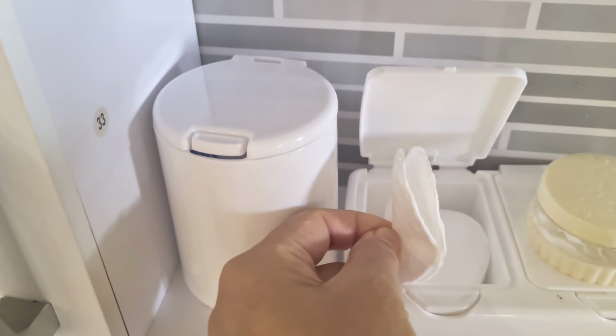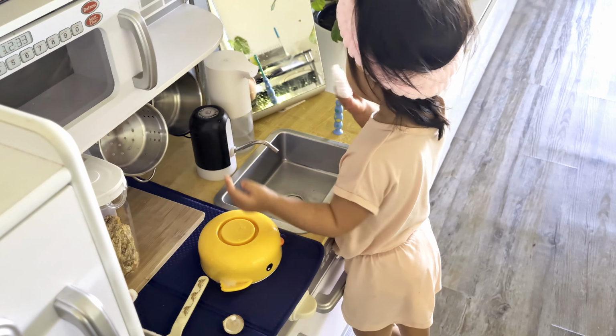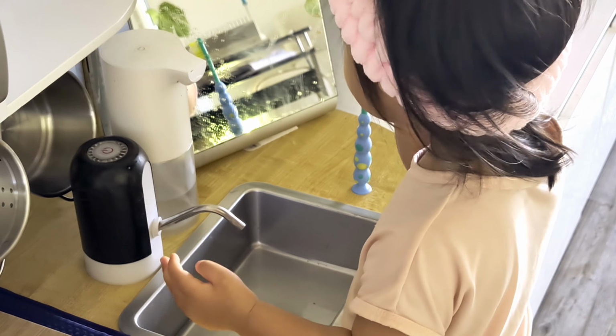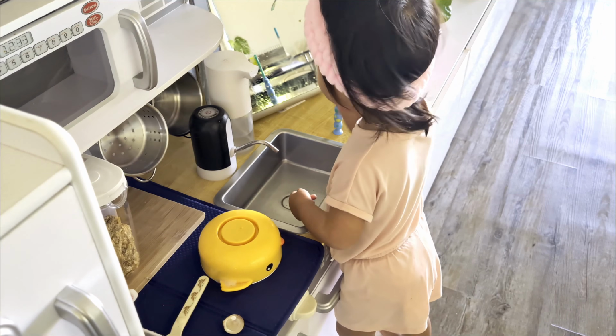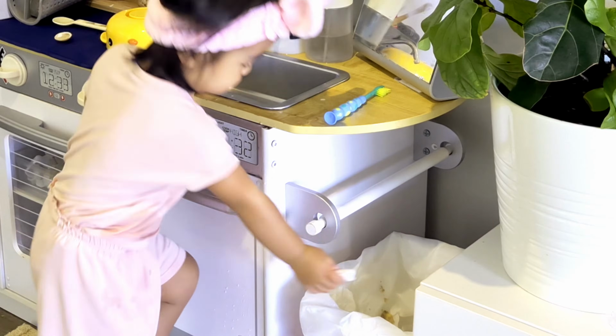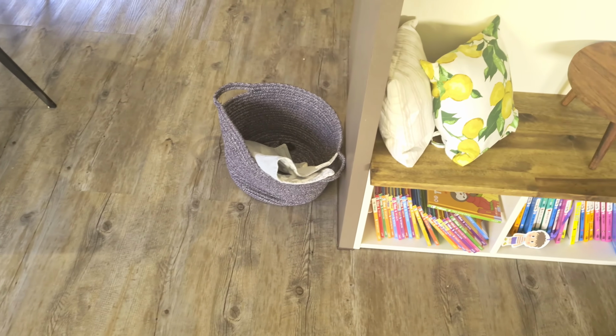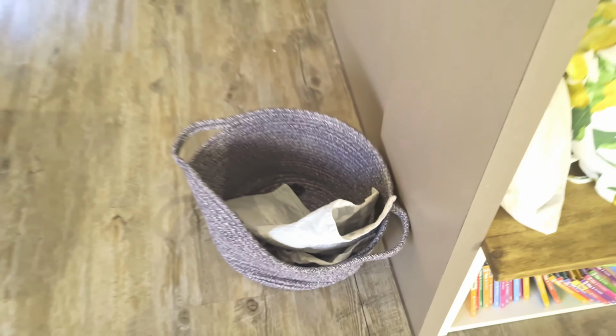She loves to wash her face using these cotton pads because she sees me using them when I remove my makeup at night, so I let her use them when she cleans her face after breakfast, and it actually works really well. So she wipes food off her face with a cotton pad and then chucks it in the bin all by herself. And lastly, we've got a small basket in the kitchen, so once she's done with eating, she collects the placemats and puts them in the basket independently.